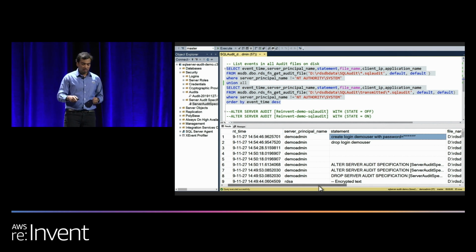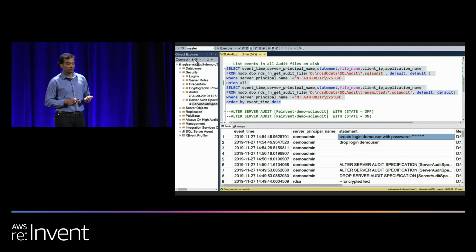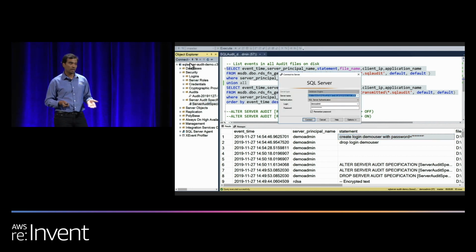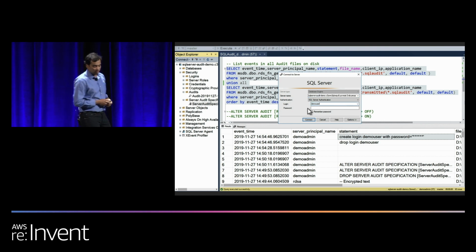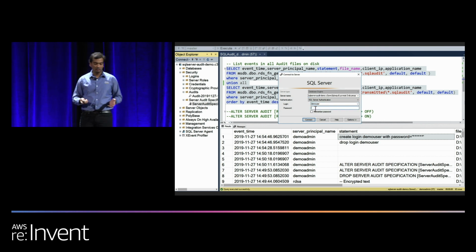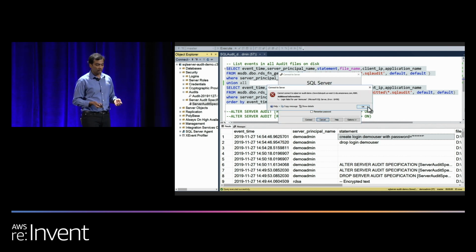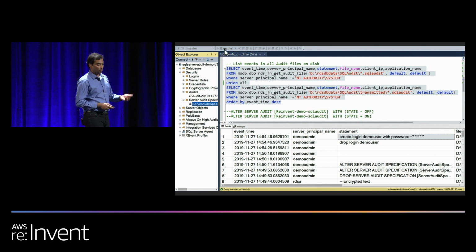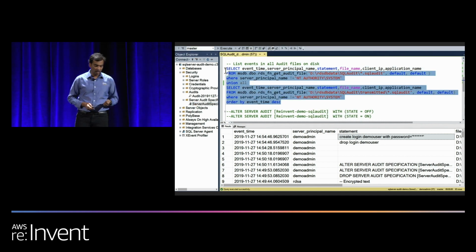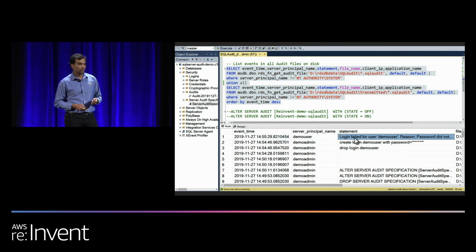The next thing we'll do is try to log in as that user. But this time we'll give it a wrong password and see how that looks. So demo user is the user I just created. I'm giving an incorrect password here. Done, login failed as expected. Now I cancel this out and I re-execute the same query. And when that happens, I can see the login failed for the demo user.